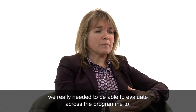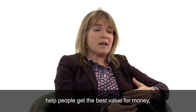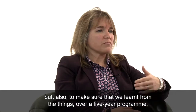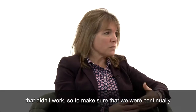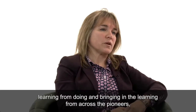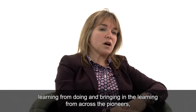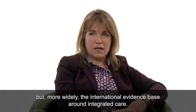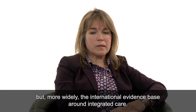evaluate across the programme to, A, help people to get the best value for money, but also to make sure that we learned from the things over a five-year programme that didn't work. So to make sure that we were continually learning from doing and bringing in the learning from across the pioneers, but more widely, the international evidence base around integrated care.